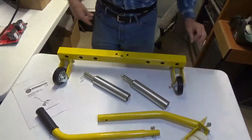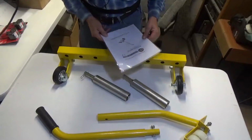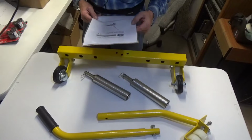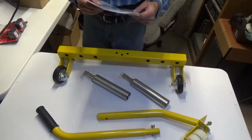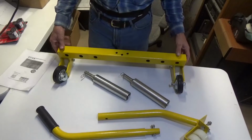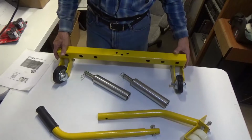I don't think this was a cheap tool. I don't know this brand, Esco Equipment Company. I don't know who they are, but I can find out online a little bit about them. But once again, I'm sure it's the same person that sent the impact wrench.